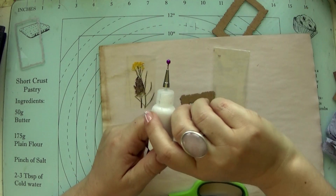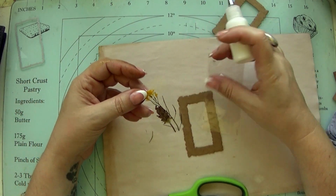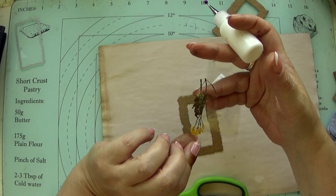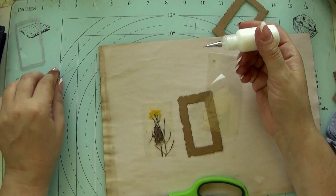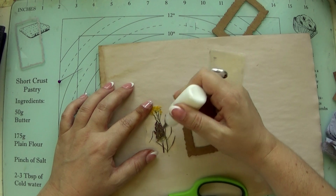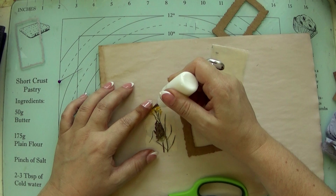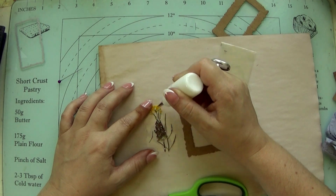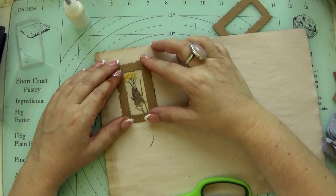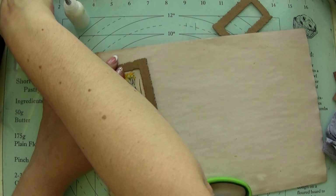Okay, so I'm going to, this top piece has come away. I expected that. This seems to have stuck quite well and the glue doesn't seem very apparent, so I'm going to actually put another few dots of glue on the fronts of these and get that other sheet of cellophane into place. We have our frames and we have our window.